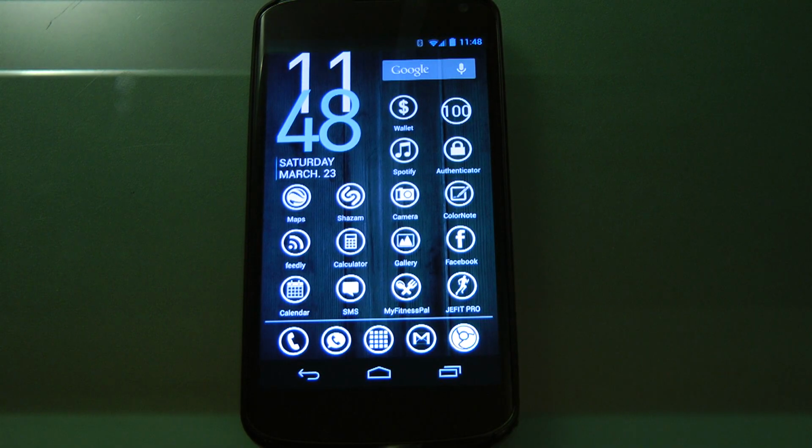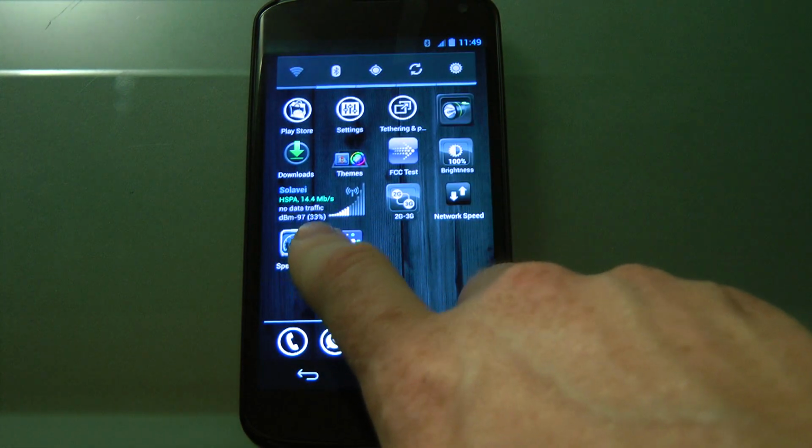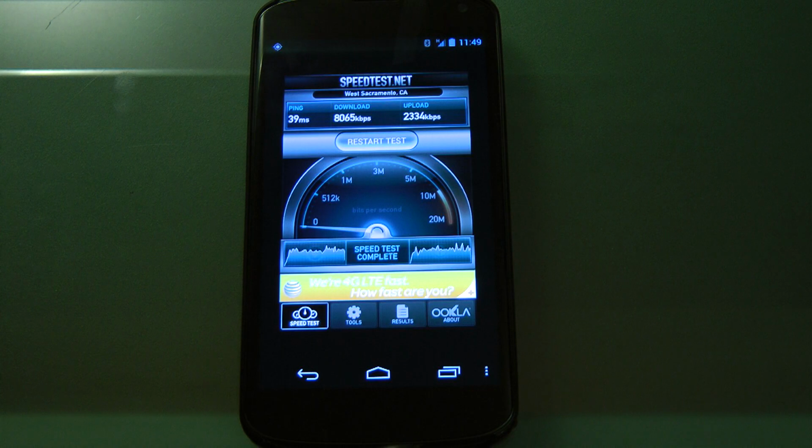I mainly use Solavei on my Nexus 4. I actually ordered Solavei solely based on the reason that this phone was never produced without LTE. Let's go ahead and do a quick speed test here. I'm at my house. I have a 33% signal with Solavei. And these are speeds that are pretty typical at my house.